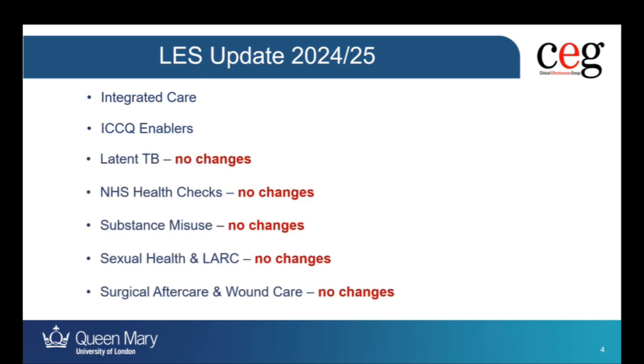Okay, so I'm just going to go through the LEV updates for 2024-25. So that's going to be updates in integrated care and your ICCQ enablers. For the rest of your levers, there's not been any changes for this year. So they've basically rolled over from last year to this year, but I will give a brief recap.